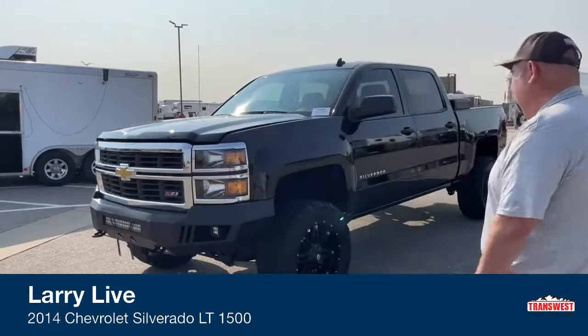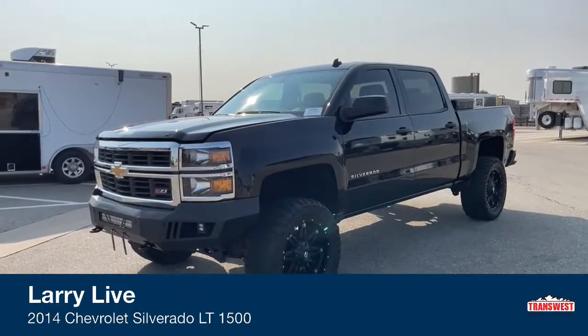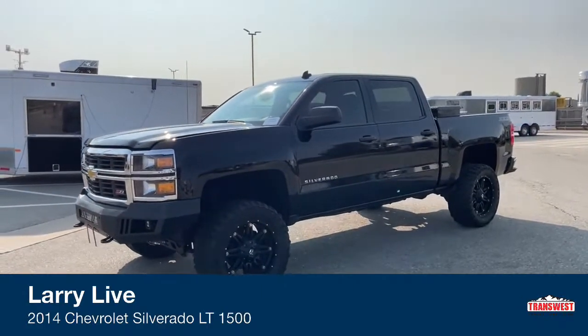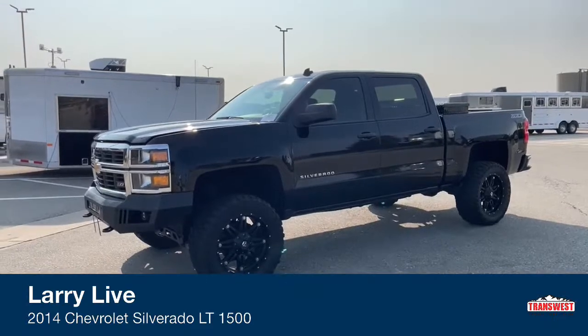The pickup truck that we're going to look at today is a Colorado truck, one that the gentleman took great pride in. He did a lot of aftermarket things to it that really dressed the truck up. So with that being said, I'd like to introduce you to a 2014 Chevy Silverado. The trim package is LT.